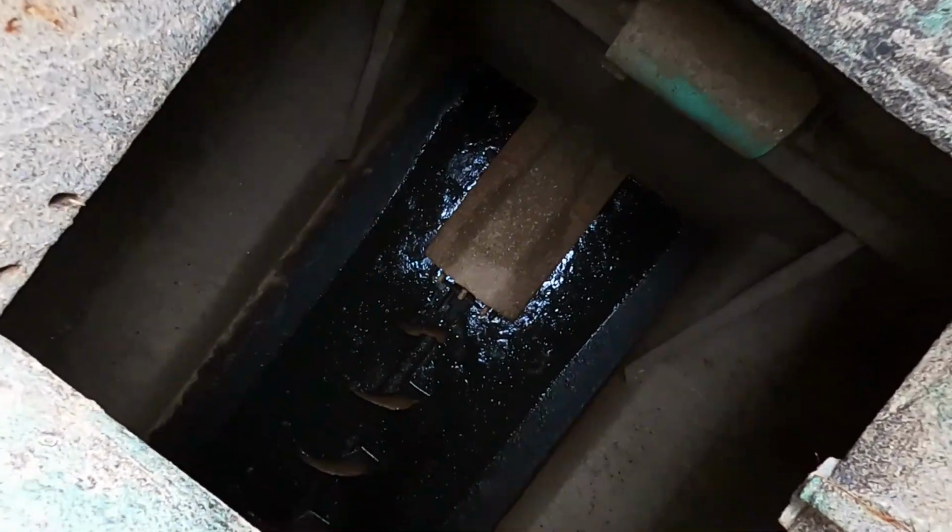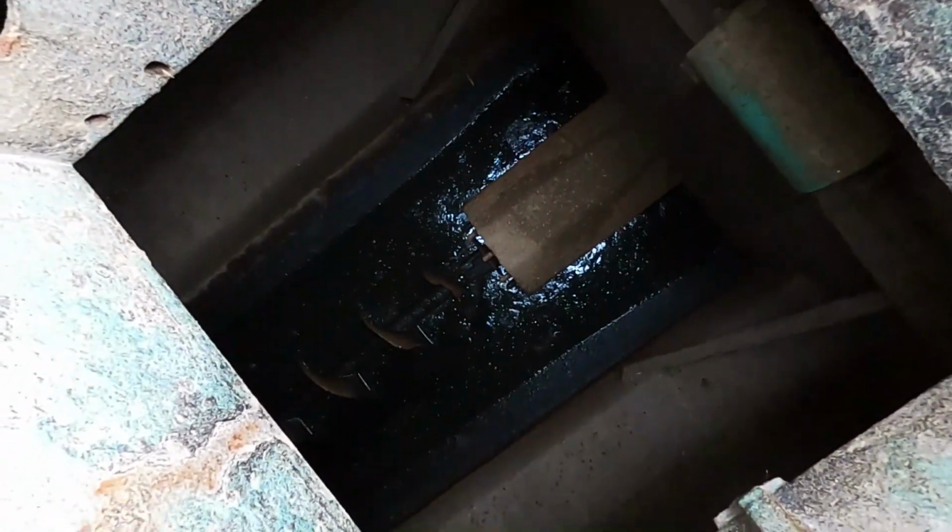This is what the inside looks like. I don't know if you can really see, probably not. There you go, you can see a little bit. It's got a sand auger in the bottom. What that sand auger does is it spins the whole time and keeps everything agitated, so that way the sand doesn't settle down and fill up the tank.